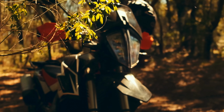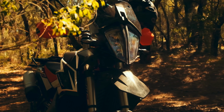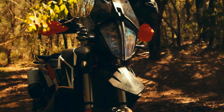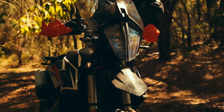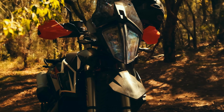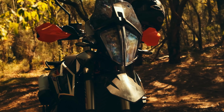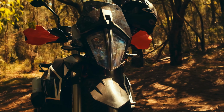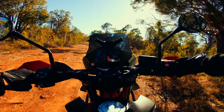I think if I didn't have my background in motocross racing, this bike probably wouldn't be the one that I jump for. I think there are other bikes in this segment that offer a more complete all-round package, but it's the KTM that performs the best off-road, hands down, really. And that's why it has joined my Harley-Davidson Sport Glide in the stable.